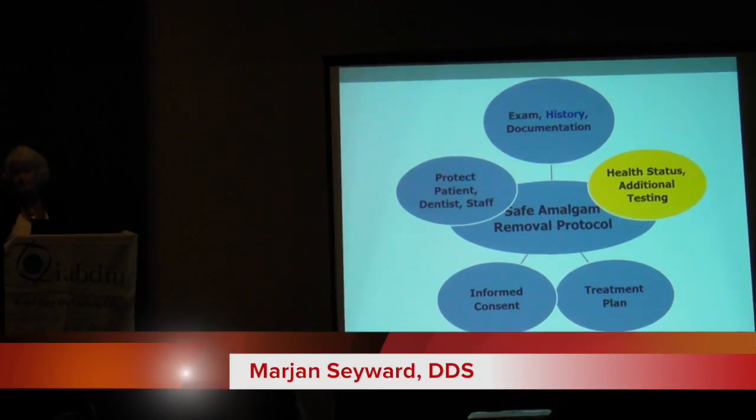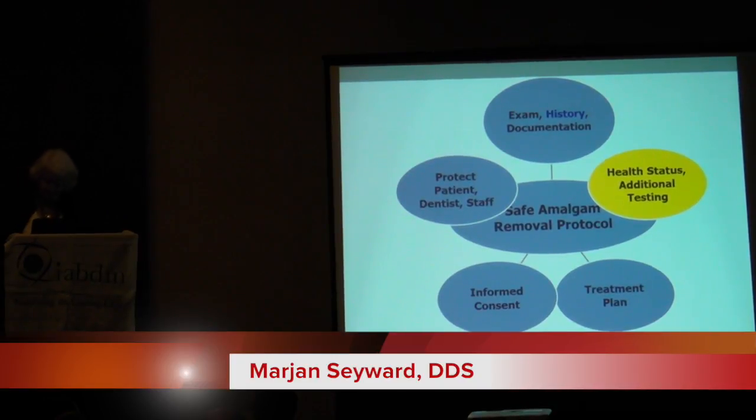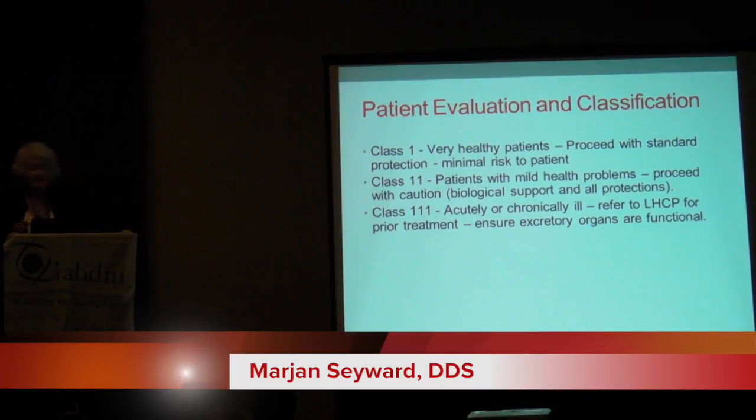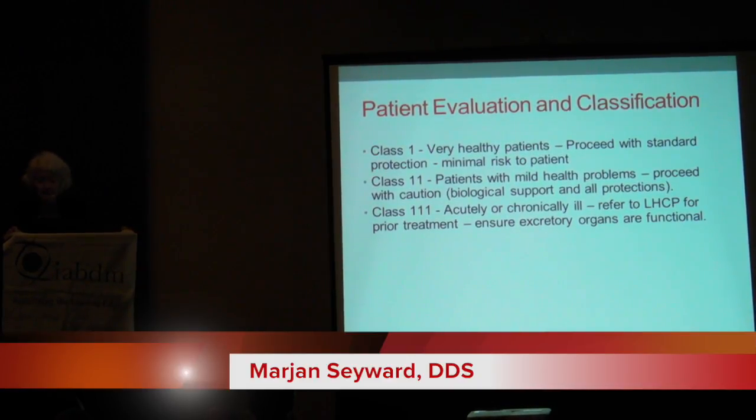Then the second appointment, we bring them back in for a consult. And then at that point, we go over the health status and discuss some additional testing. Basically, from the original health history that we've gotten, we assess the patient as being a class 1, or a very healthy patient. And we don't worry about those chaps so much because standard protection will take care of them. Class 2 patients have minimal health problems. But you have to mind all your P's and Q's in these patients because sometimes there are some undiagnosed conditions that are there.